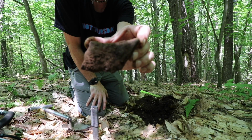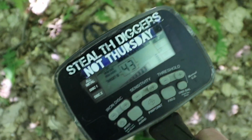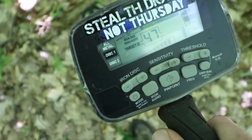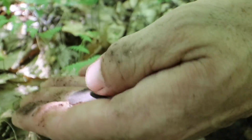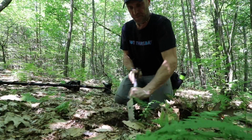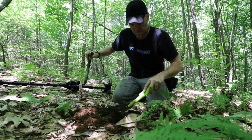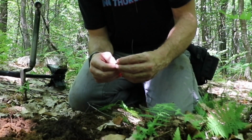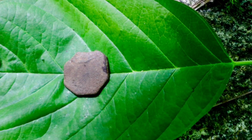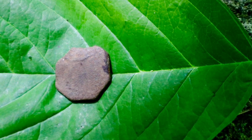Well, we got the rim of a bean pot, so we're on to some relics. Looks like roof flashing. Sounded like roof flashing. Same exact signal as the last. Oh! We have a cufflink. That's why the numbers would be in that 46 range.